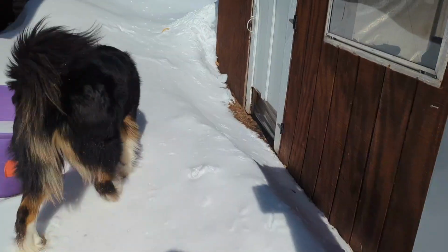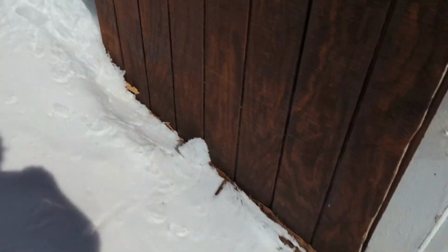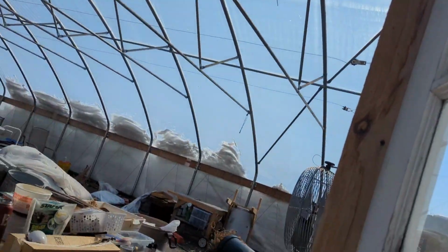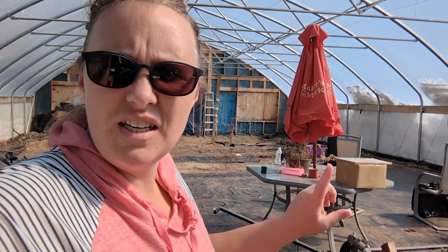There is a lovely drift that has blown from my doors. I don't know if I'll be able to get in even. There we go. So the first thing I'm going to do is I'm going to get this table moved.